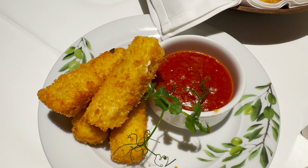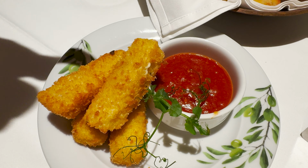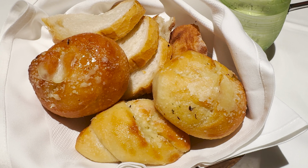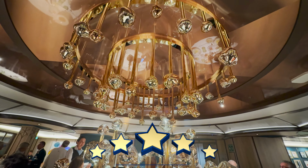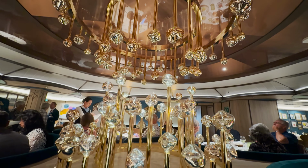First course down, the polenta fries were beautiful. I really like the crispy coating on the outside, great temperature, the marinara sauce, very tasty, and the bread with the olive oil and the balsamic, absolutely insane. Still warm, oh, so good. My scores, the polenta fries, I'm going to give a Crucial UK score, a 4 out of 5, but the bread is getting a 5 out of 5.